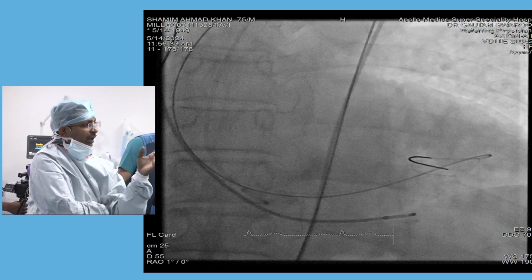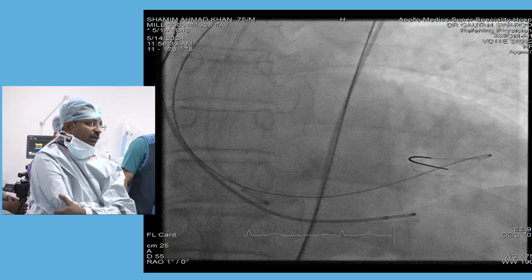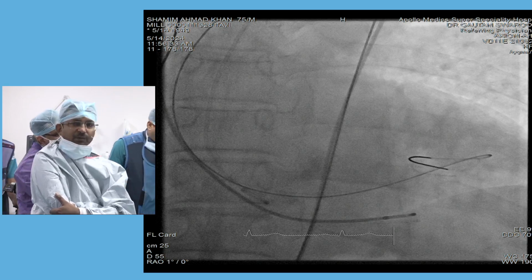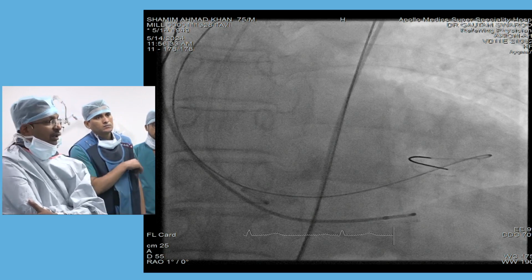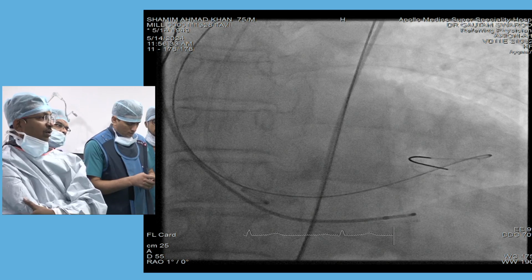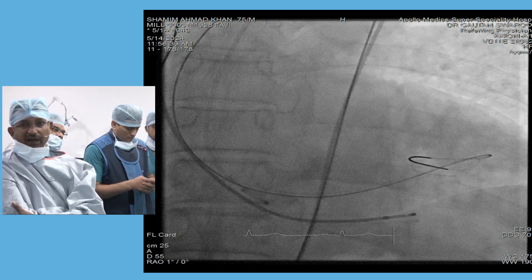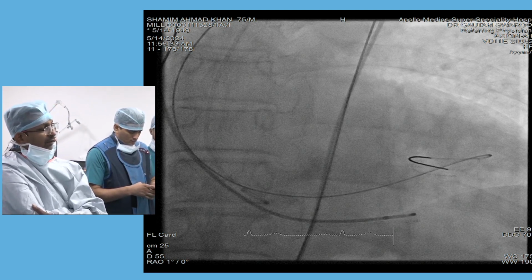You can see the Landerquist wire, because the Landerquist wire was the wire that was able to cross. When we pushed the pigtail into the valve, it was a very horizontal aorta. We didn't have any support, so we struggled a lot to cross the pigtail from the valve aperture. So again we took the Landerquist wire and we exchanged the pigtail.